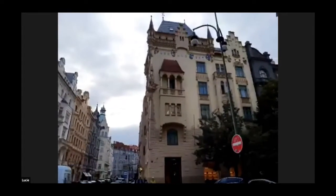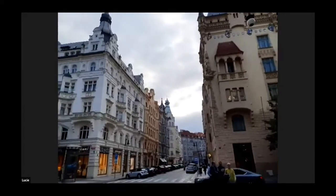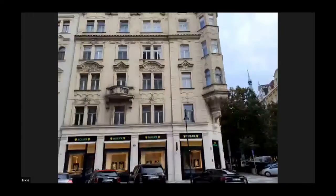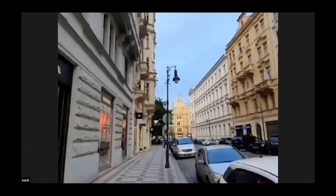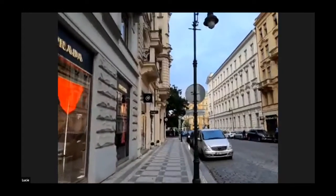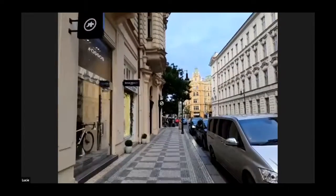So here there is Široká Street. Look at this one. This building looks like a castle, a copy of historical styles that were fashionable at that time: Neo-Gothic, Neo-Renaissance, Neo-Baroque, and also Moorish style. Moorish style became very fashionable, and we will see in a moment the Spanish synagogue built in Moorish style.